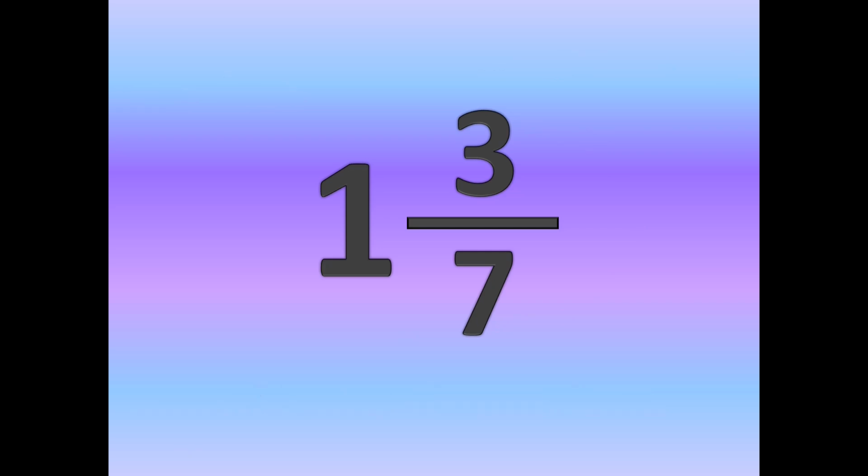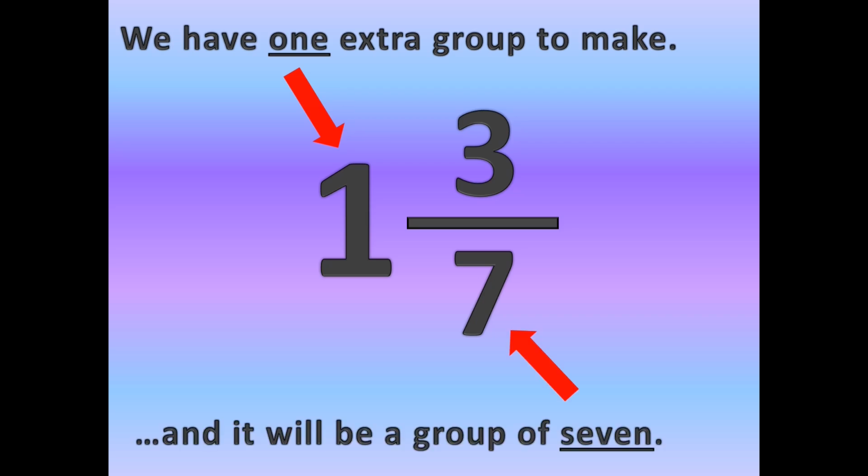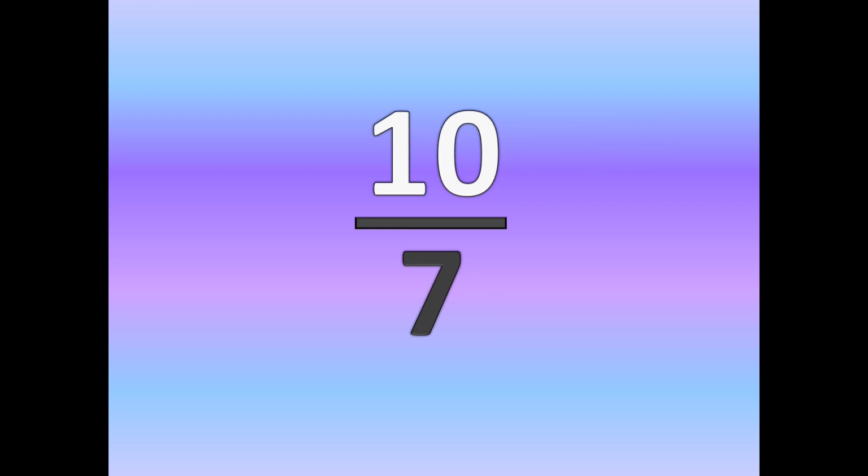Now, let's break that down so that we can turn it into an improper fraction. Let's take that 1 whole and share it up in the way that the fraction tells us to, and then combine it with the 3 pieces that are just sitting there floating around on top. So we take this 1 extra group. This should not be a hard question for you. 1 times 7 is 7. I say this because 1 whole broken into 7 pieces shall be 7 pieces, which you then add to the 3 pieces, right? And then you got 10 pieces. 10 over 7.